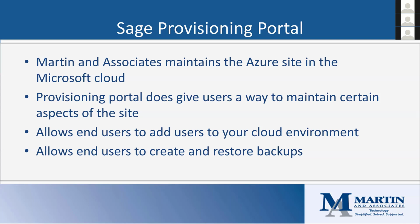One of the ways that we can maintain that is through the provisioning portal. So that's how we can easily make backups, restore from backups, add users, and create additional logins. And in addition to that, you as an administrative end user have certain access to that as well. So you'll be able to add users. If you have a new hire, you don't have to call us to add them to the system. There's certain things that you can do yourselves. And with all the backups that I've been talking about, that is something as an end user you can do as well.